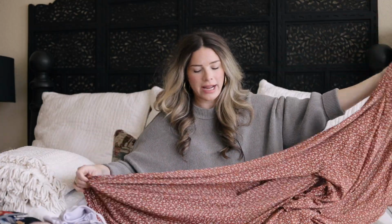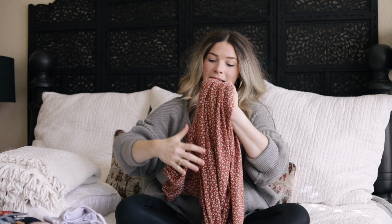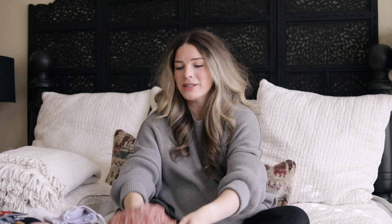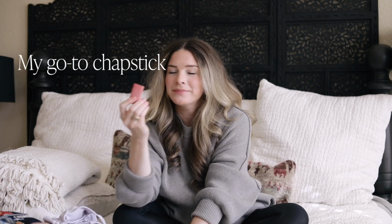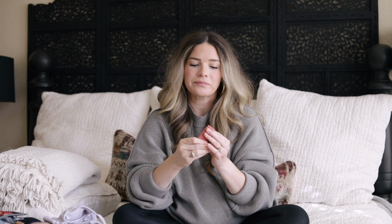It's from This Is the Great. Any robe will work. I love that this one has pockets. I think that's really handy because I'm always going to have chapstick in my pocket. This is a hyaluronic acid chapstick, and this is something that is a must-have.